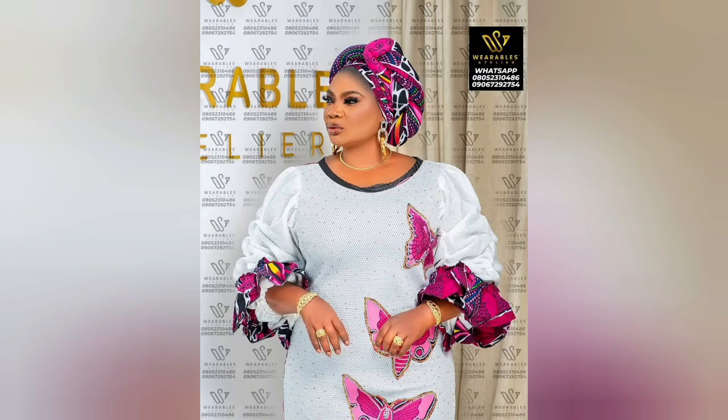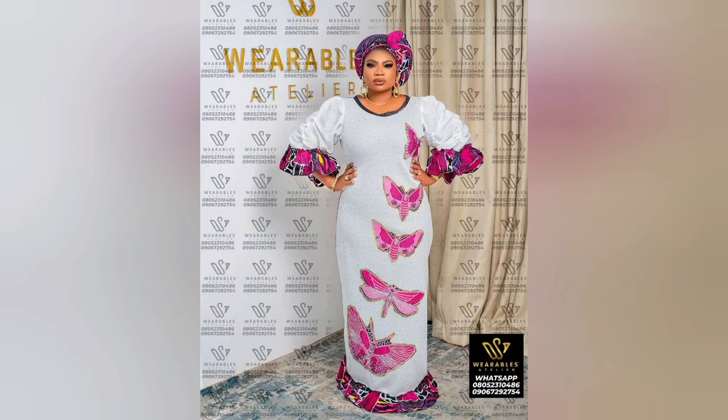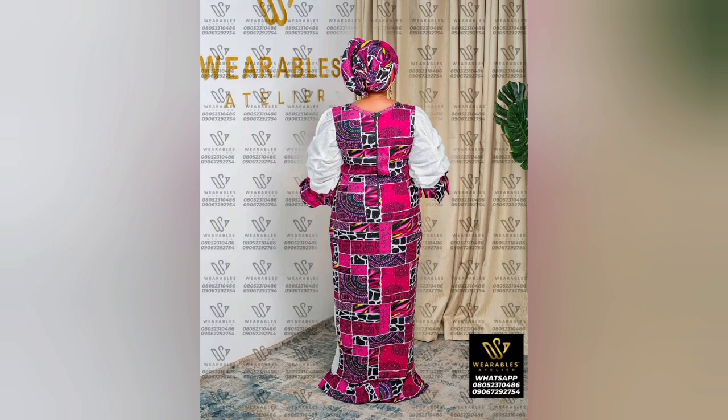You see this particular one you're seeing, the combination of the Ankara and lace. I know you know, just wait to see the back of this gown style. It's so beautiful. Guys, look at the full length, the damp part, the details, the butterfly design. Of course, design with Ankara. Just so beautiful.